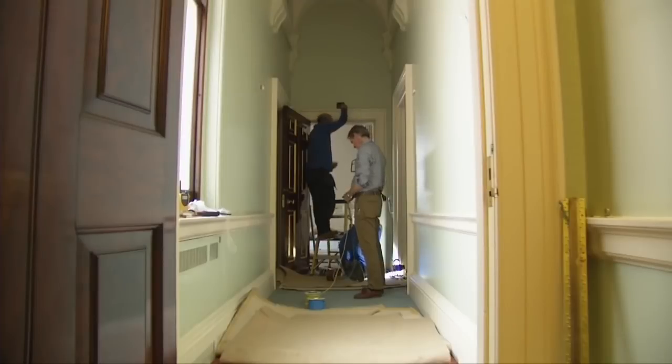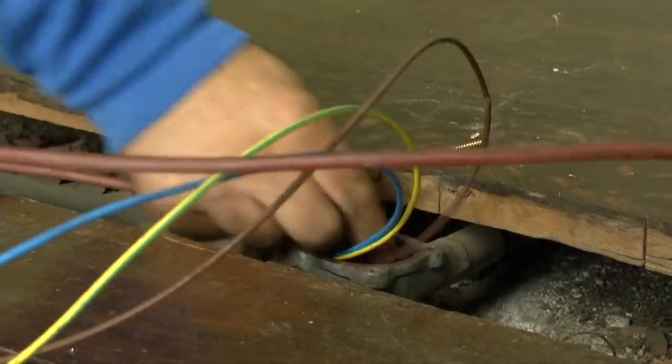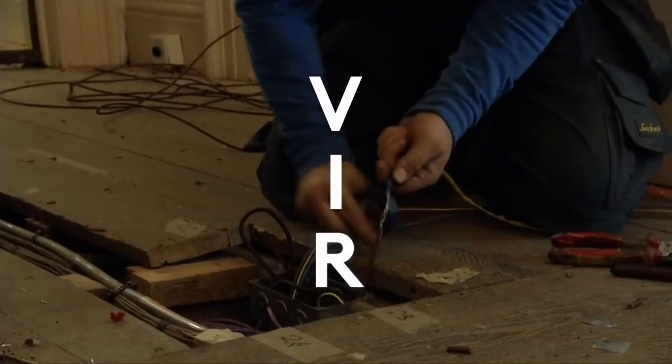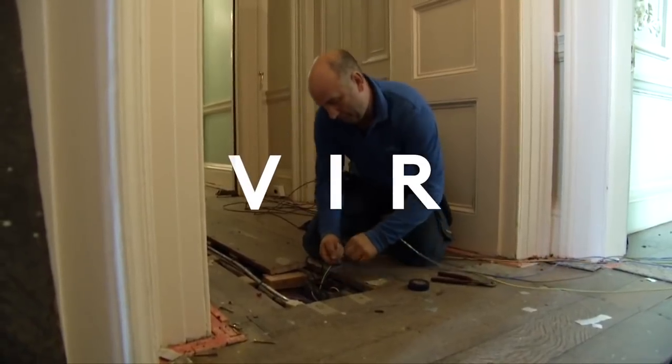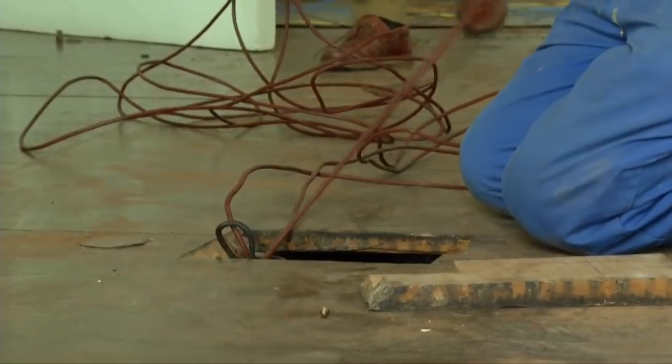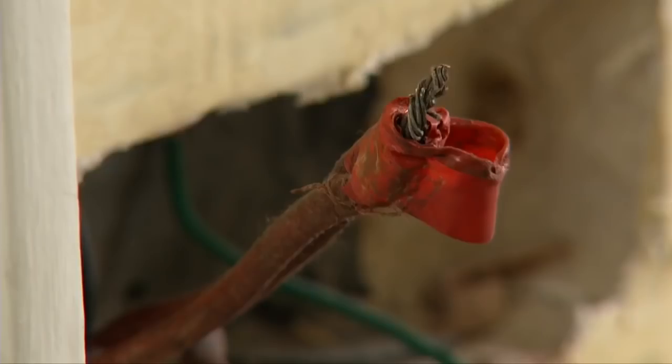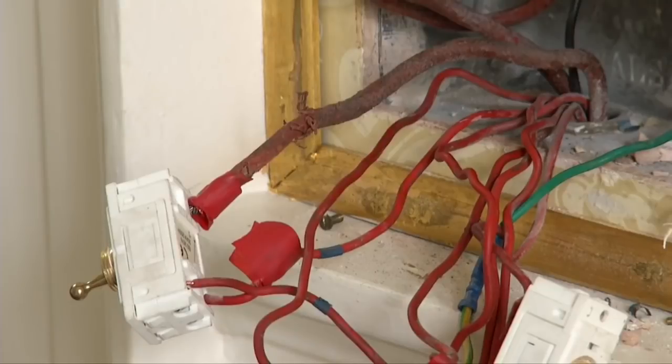So here we are in the rooms below the Queen's private apartments. Currently we're undertaking works to remove the vulcanised Indian rubber cabling, which we call VIR cabling, that was installed in the late 1940s, so it's circa 70 years old. The vulcanised Indian rubber becomes really brittle with age and it cracks and it falls off, exposing live electrical cables, which is a real fire risk.